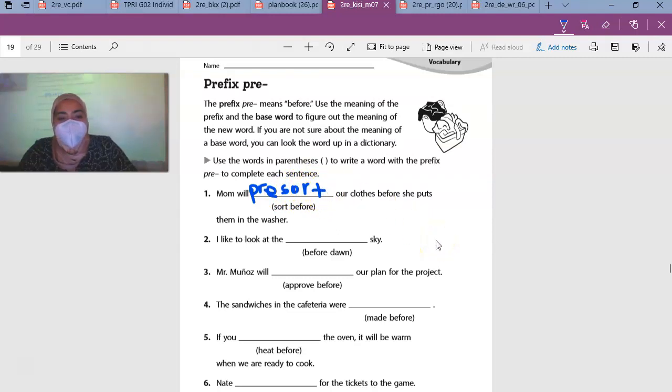I like to look at the pre-dawn sky, or I like to look at the before sky. The pre-dawn. That means before dawn. Because what color is the sky before dawn? Before the sun comes up, what color is it? It starts to become light orange and pink and purple.